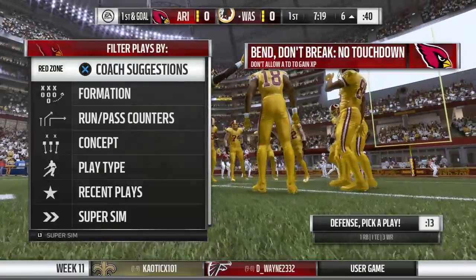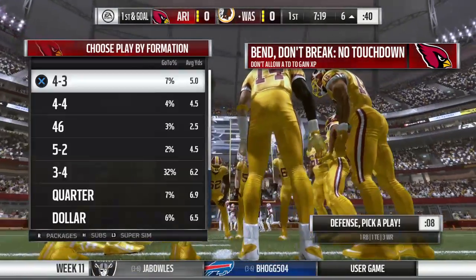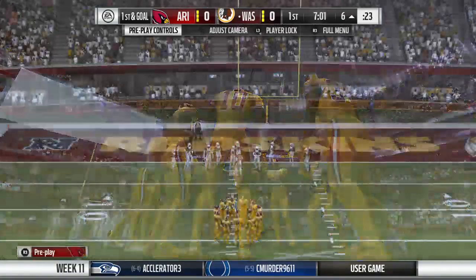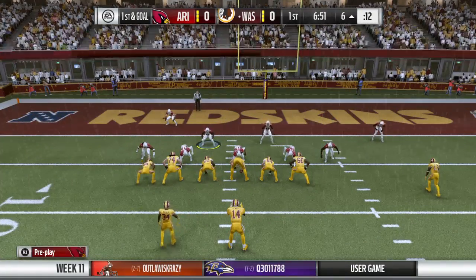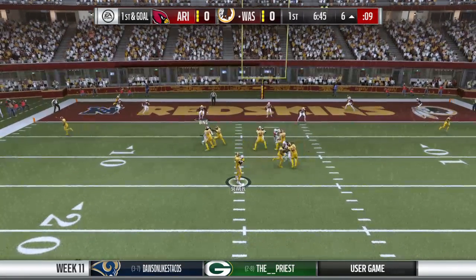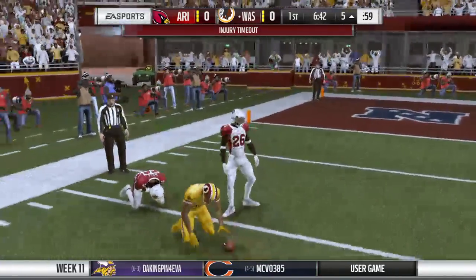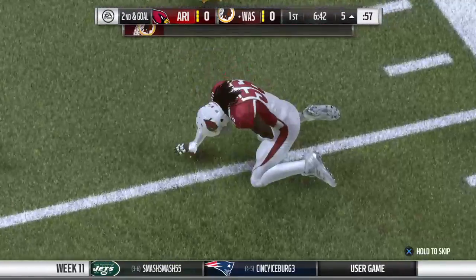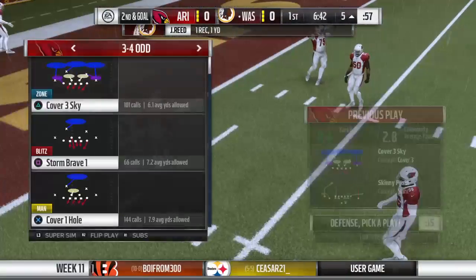Our scoreless game may not stay that way much longer as this defense is out there needing a stop on 1st and goal. From the shotgun, he'll look to throw. This will be caught at about the 5. Now we're going to get a stoppage here as we've got an injured Cardinal on the field. While the training staff takes a peek, we'll take a break.